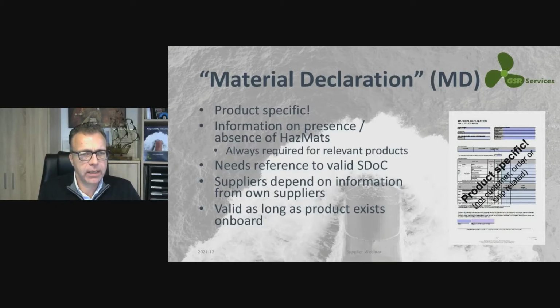And it's very clear that suppliers depend on information from their own suppliers. And the same applies to manufacturers. They have their own supply chain. And you buy products, but you have no specific information in most cases on whether or not these 15 different hazardous materials are contained and in which concentrations. So we talk about a compliance data exchange.